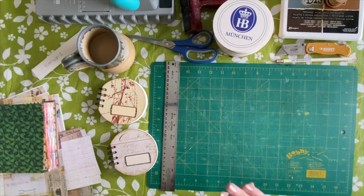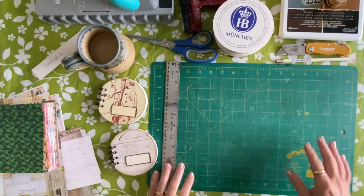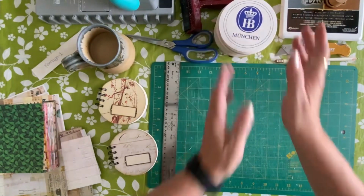And then any pieces I had left over, I tossed them. So there'd be like single ones or twosies. I got rid of those. So I have quite a few of these little 4 pieces. And then I have my coasters.